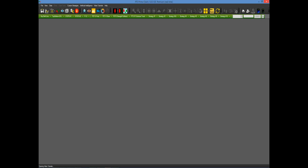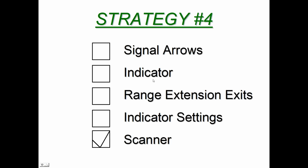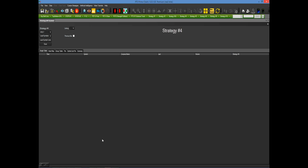So in our opening page here of the platform, when you open it up, click on strategy number 4. In the drop-down menu we showed you earlier where you were clicking on signal arrows, this time click on scanner and you'll see this page appear. This is the strategy number 4 scanner page right there on your screen, okay? Now, what you want to do next is simply go to load symbols.